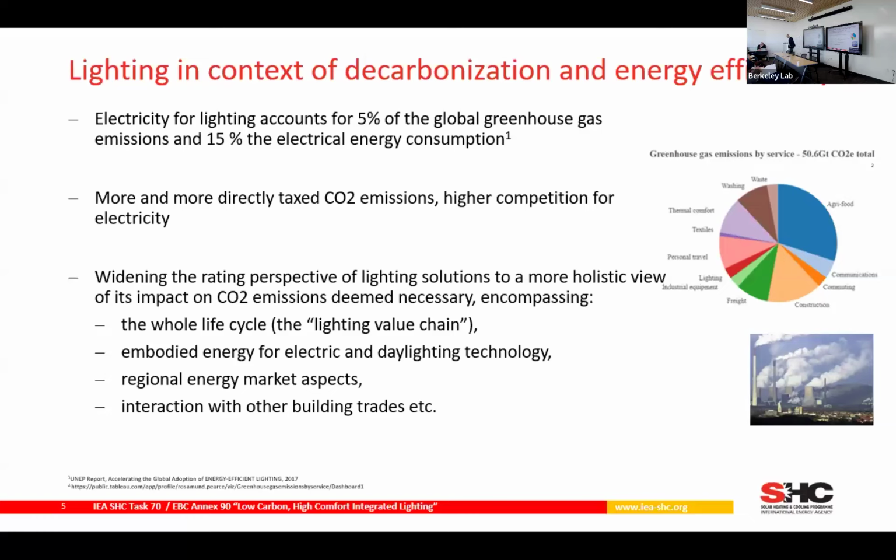What we have been doing so far in previous projects was a quite strong focus on the energy side, being energy efficient in lighting. And we think that we have to broaden the scope a little, so that we also encompass embodied energy for electric lighting and daylighting technologies, that we look at more regional market aspects, and that we also, of course, go into the interaction with the other building trades.